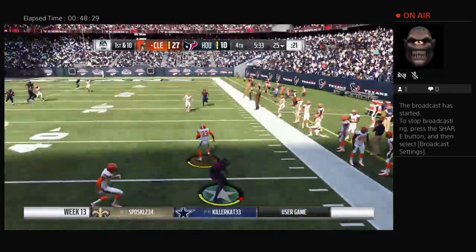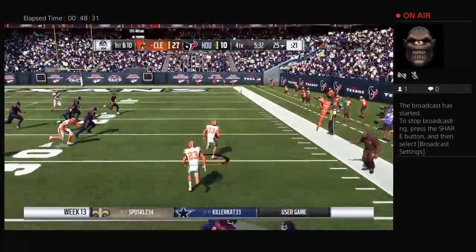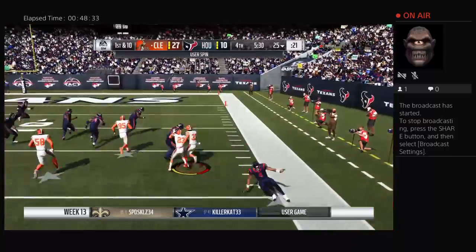Try to force it to Hopkins, and it's intercepted. Picked off near the 42.